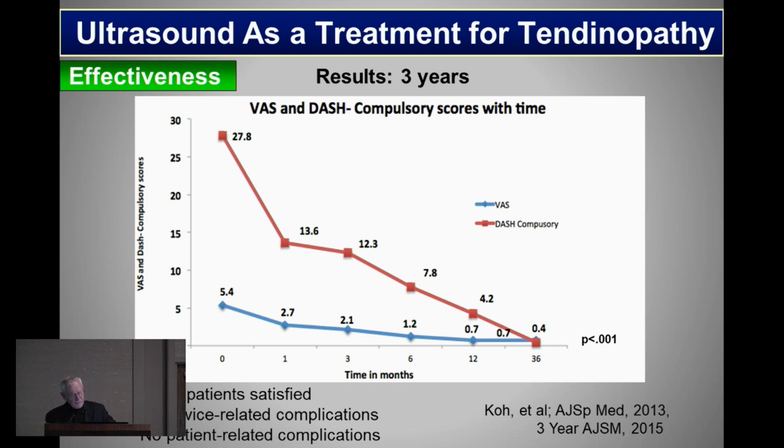But this was the first study done, and it was done in Singapore, another one of our fellows, but Singapore is a very closed society. They don't move around a lot, so it's a very good place to do studies. The University of Singapore General Hospital is a very first world hospital affiliated with Duke. In any event, these patients were followed not only for 12 months, but for 36 months, all 20 patients.